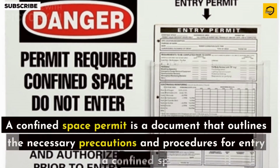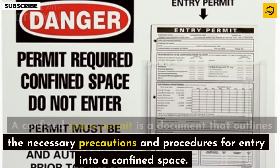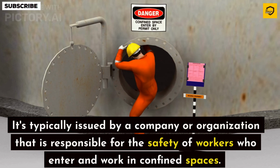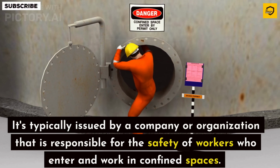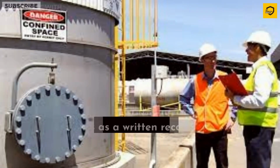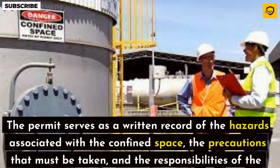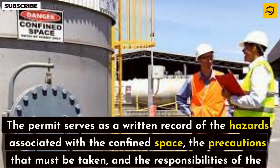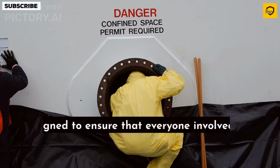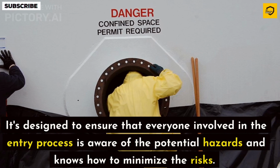A confined space permit is a document that outlines the necessary precautions and procedures for entry into a confined space. It's typically issued by a company or organization that is responsible for the safety of workers who enter and work in confined spaces. The permit serves as a written record of the hazards associated with the confined space, the precautions that must be taken, and the responsibilities of the workers involved. It's designed to ensure that everyone involved in the entry process is aware of the potential hazards and knows how to minimize the risks.